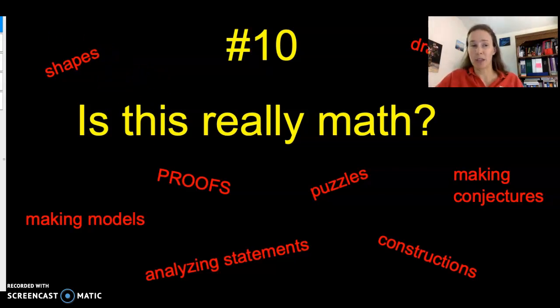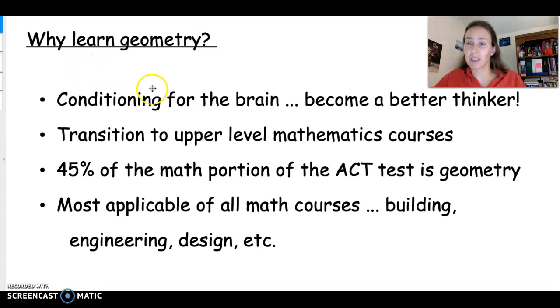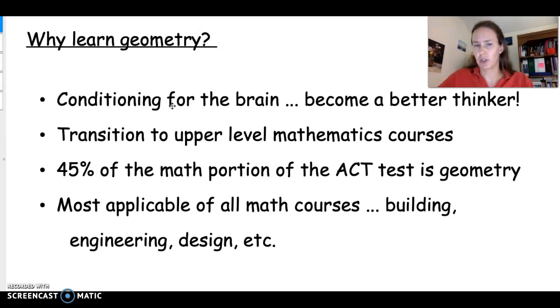So we do a lot of crazy things. I absolutely love this class. It is my favorite class to teach, and I think this is why. It's really good thinking. Regardless of what they remember or don't remember about geometry, they will come out of the class a better thinker. We really hone in on those upper level thinking skills, their logic. How do they know something is true? How can they justify their reasoning?